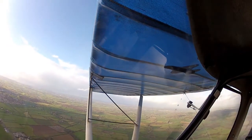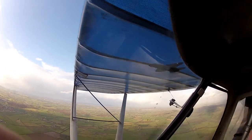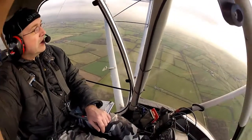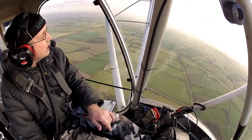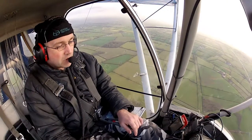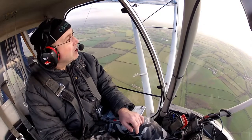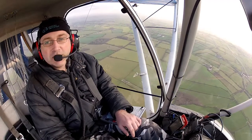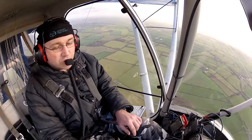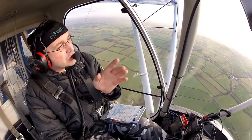So basically, what we're doing is we're flying out of the rain to the north, and then we're going to head down and south to make sure that the rain doesn't catch us in. So we're doing about 75 knots at the moment. We've got 52 knots of ground speed on my GPS. So 52, 20 odd knots of headwind in that direction.